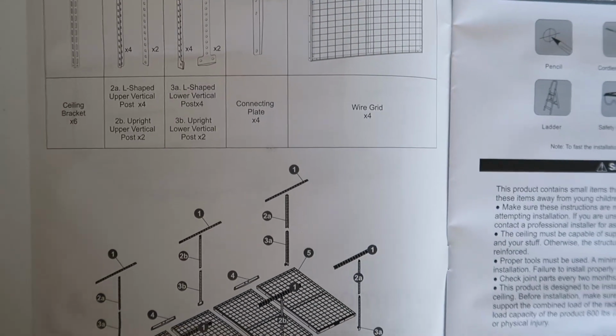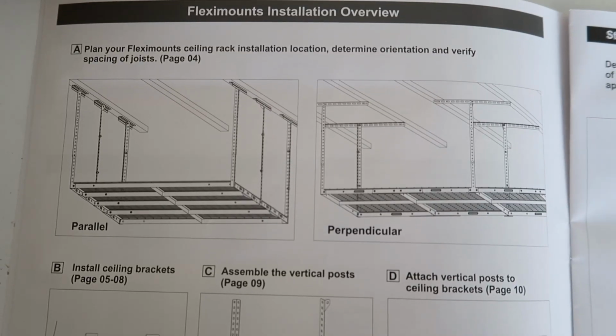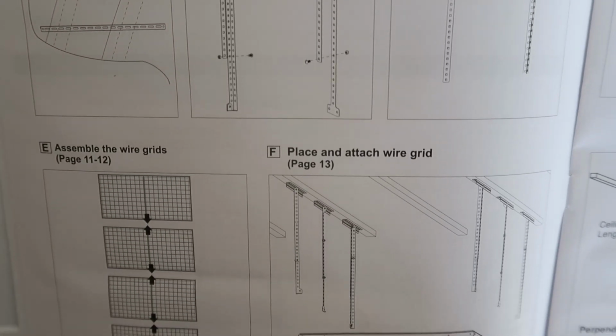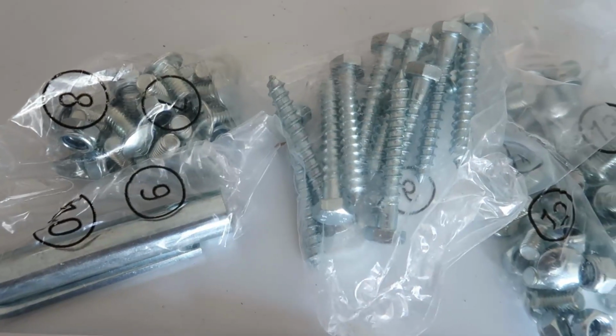This garage rack is made of high quality construction, and it's also safe and has a high loading capacity. One of the things that I love is this easy installation. The manual that comes with it provides step-by-step instructions that make it super easy to follow.